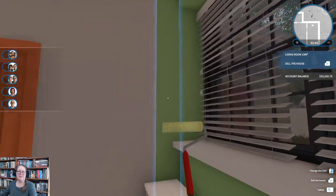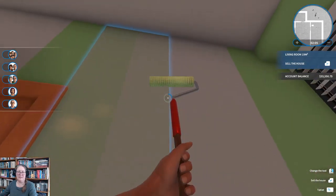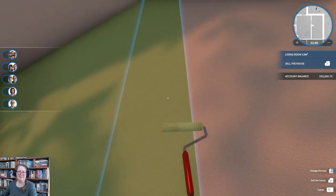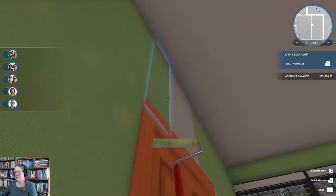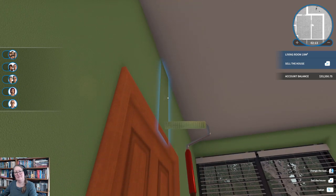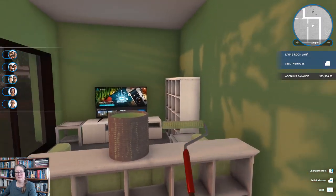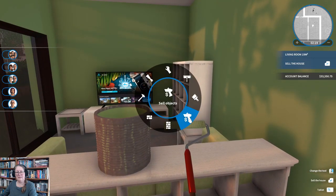Okay, so that's all done. Just get this side done, and then the painting in here will be finished, which will be awesome. It's very green. It's the green room. Alrighty.